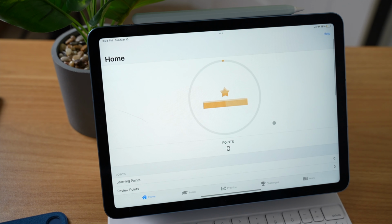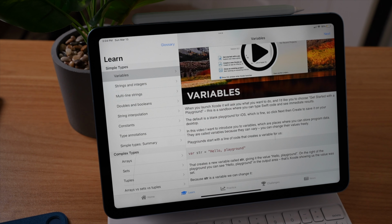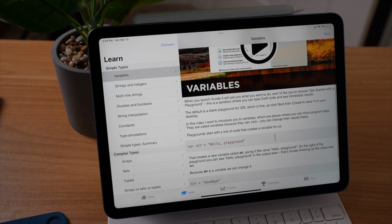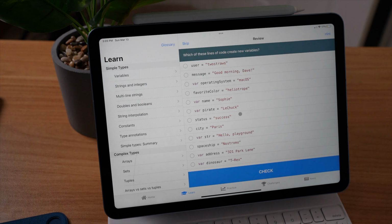And lastly, another app that I downloaded on my iPad is called Unwrap Swift, which is another learning tool for Swift coding. It has short lessons teaching Swift, and then it sums up a nice review at the end with some exercises. And then a daily challenge.